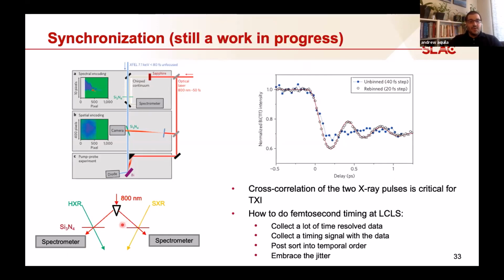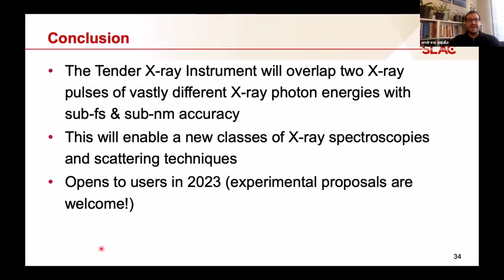In truth, we'll probably interfere these before going to a spectrometer to get much higher resolution, because we really want to get down to the femtosecond regime for TXI, because core hole lifetimes are in the femtosecond regime. And if you really want to do any core hole experiments, we need to be in that regime. So with that, I will conclude.